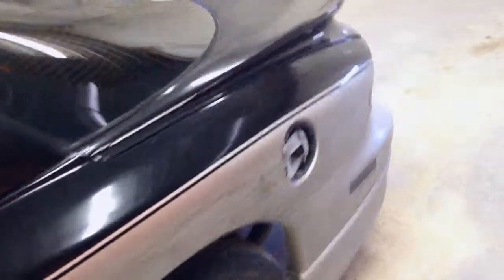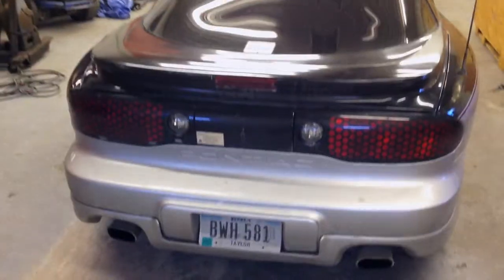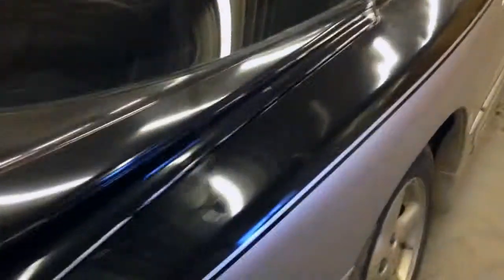It's a 2000 base. Got the 3.8 liter V6 in it. It's got the WS6 ground effects appearance package. It does not have the WS6 rear deck lid or a ram air hood.